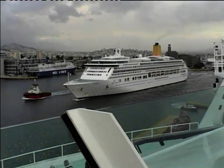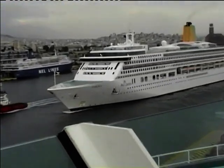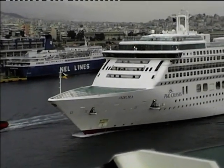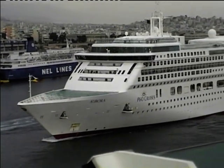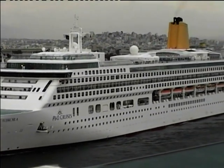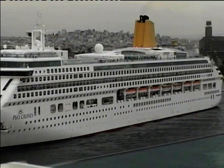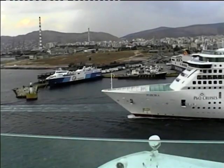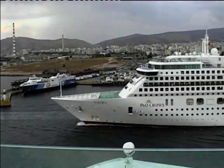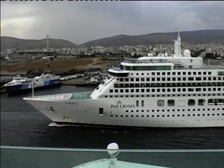Aurora is seen here departing Piraeus late October 2012. She is 76,152 tons and started operating as a cruise ship for P&O in 2000. She was built by Fincantieri at their Marghera yards in Italy.